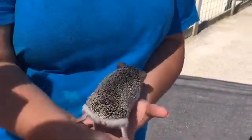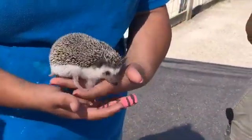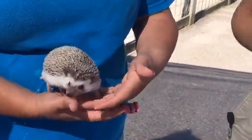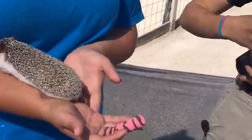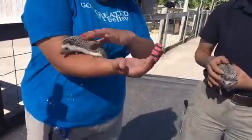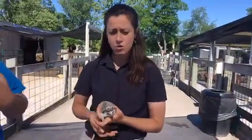So these girls are part of our group of animals that we use for animal encounters. These guys we actually take inside the museum. Usually once or twice a day these girls will be out, either here in the zoo doing an encounter out in the gardens, on the trails, or inside.